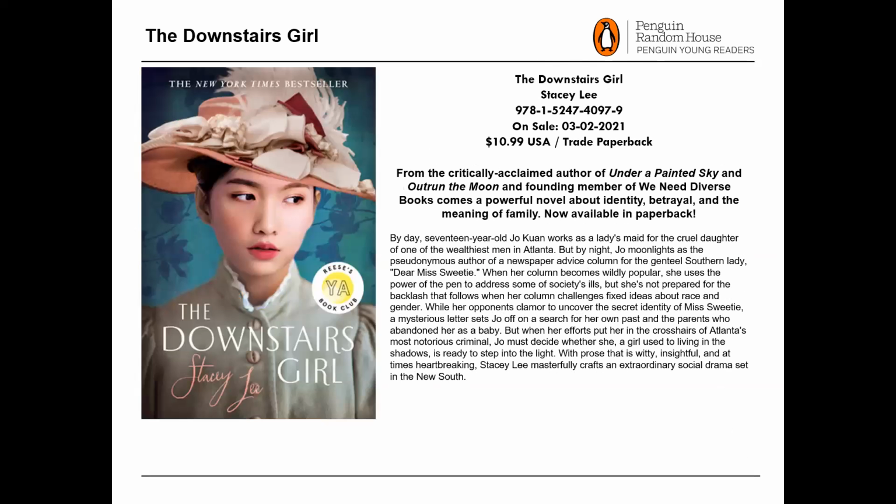Then the next is a personal favorite of mine, as well as a favorite of Reese Witherspoon's. The Downstairs Girl by Stacey Lee is set post-Civil War and follows Jo, a Chinese American girl who writes a hit agony aunt column called Dear Miss Sweetie that calls out the racial and gender-based discrimination in Atlanta.